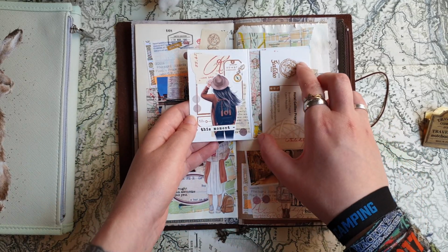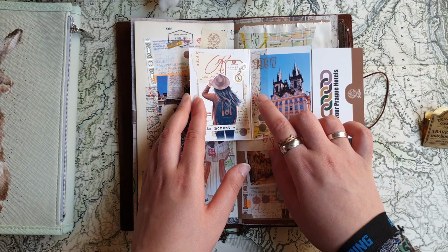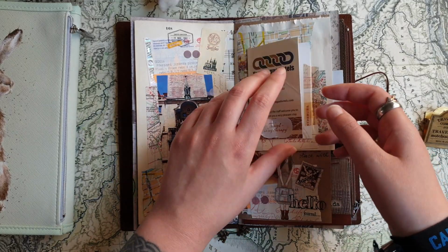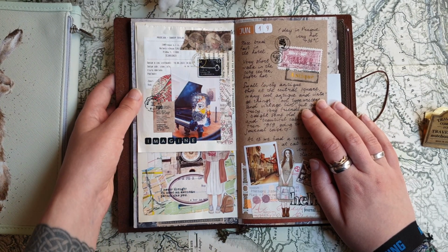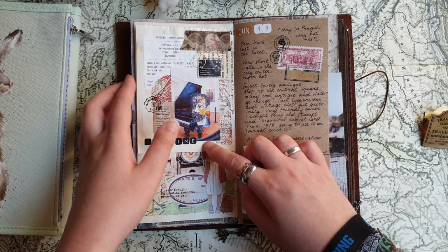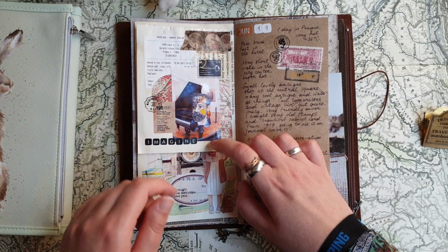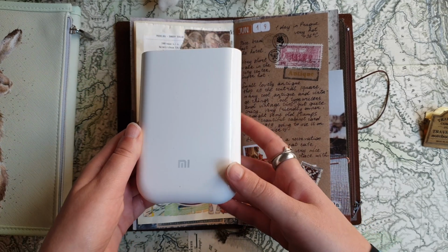This one I also made still during the trip, just added the picture here, and inside here was the key to the hotel room, so I just took this and also a business card from the hotel. And then this is a photo from the Museum of Art Illusions. Here is also a piece of ticket. It was not very interesting, it's just a regular receipt, so I just included that piece. And I printed this photo with my pocket printer, and I think I will tell you later about this pocket printer.